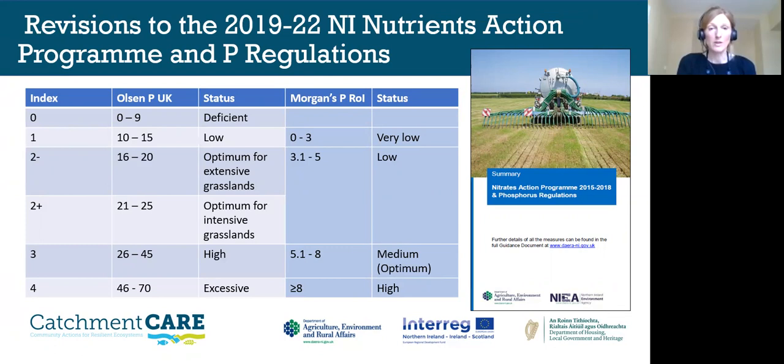So in the new Nitrates Action Programme, what we have recommended is that index 2 be split into a 2- and a 2+. So the lower end of index 2 would be more suitable for extensive grassland farms where the P requirement is lower, and a 2+ would be more suitable for a more intensively managed farm.